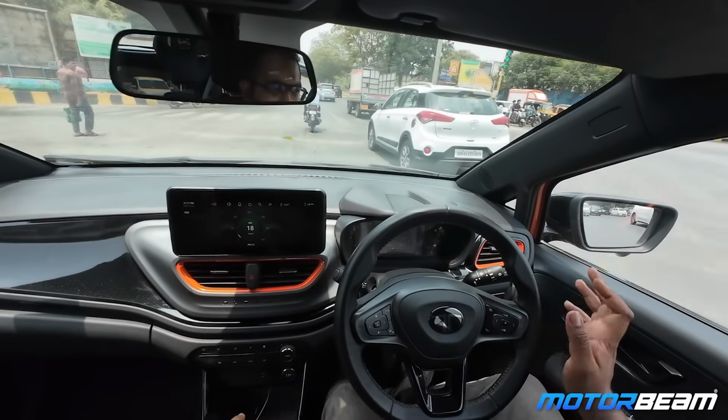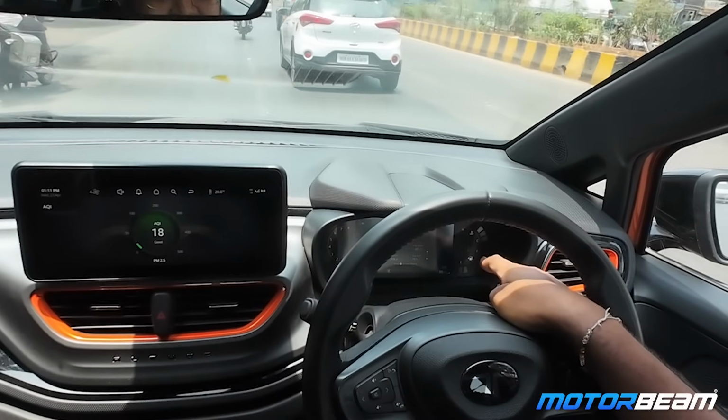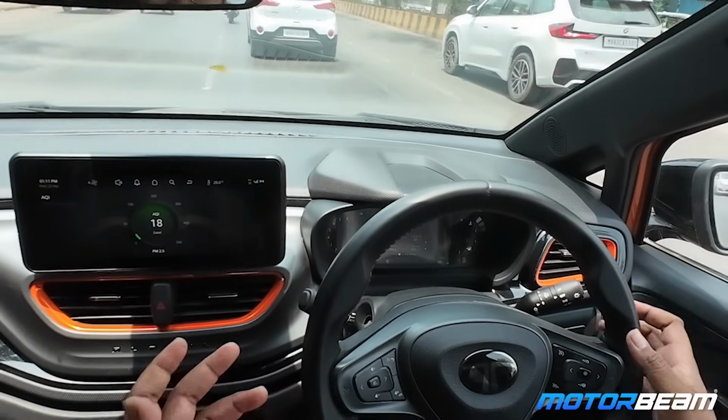There are specific things about the Altroz which I like and don't like together. Number one is the fuel tank is a little too small, already reserve pe aa chuka hai, if you can notice from over here. That is something that's annoying.